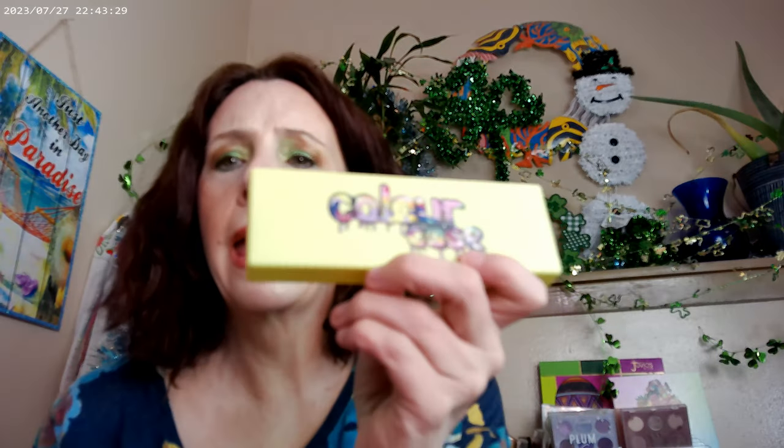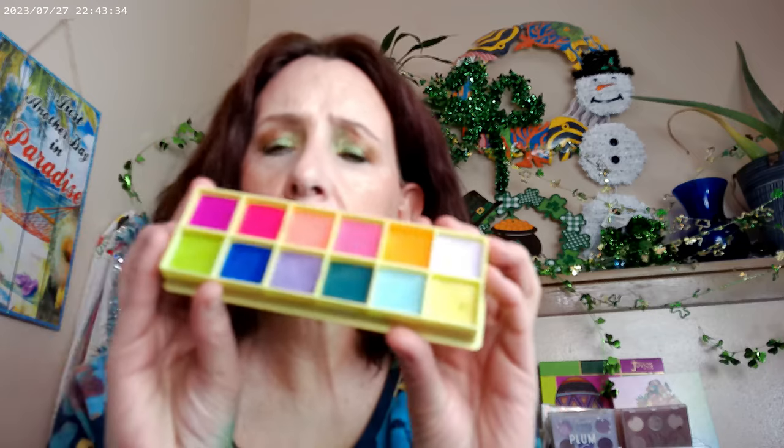And then as far as what I did on the eyes, going back to the eyes, I pulled out the Colourcase. This one is by Made by Mitchell. These are all cream eyeshadows.